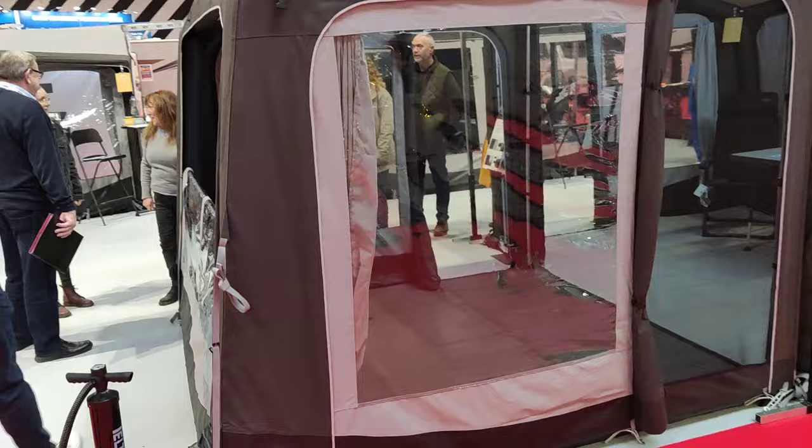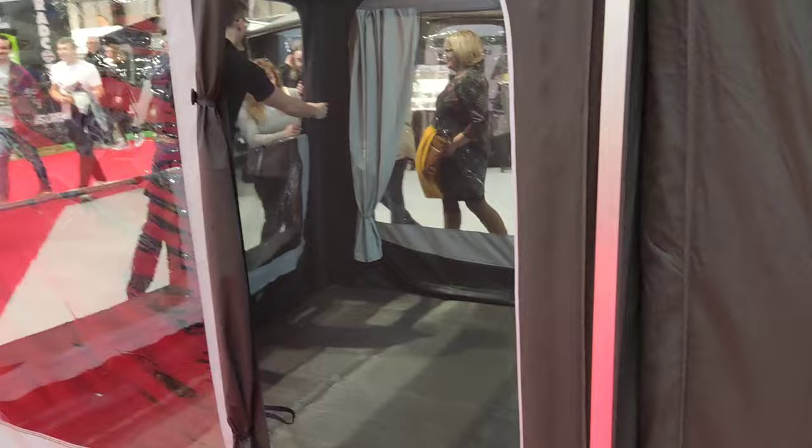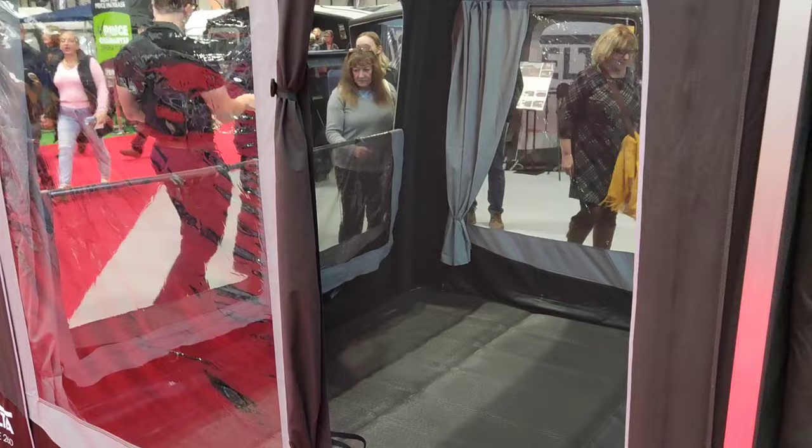That's awesome. Look at that. £25 pumps, pulls that thing up and it all folds up. That's what I said, I think these air awnings are the way to go.